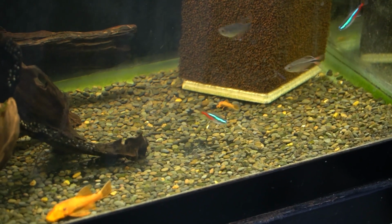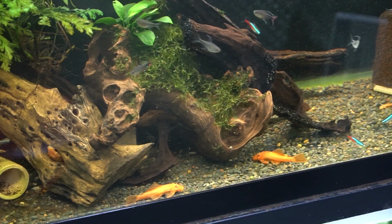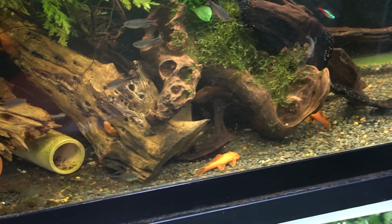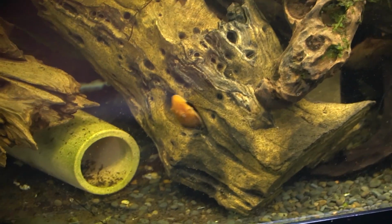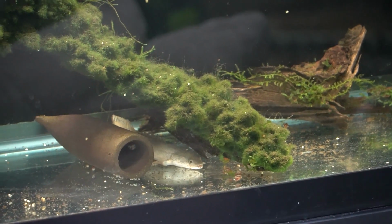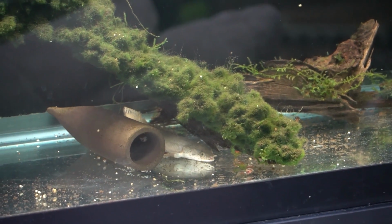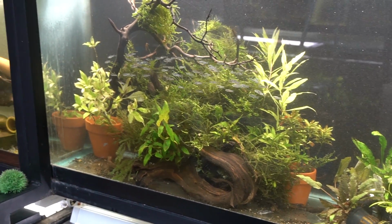I get a lot of questions about why I don't automate my system, and it's because I really, really enjoy this part, catching sneak glimpses of things like this catfish coming out of a hole in the wood. I don't know, it just provides me a whole lot of joy. This is my baby Endli. It's growing really, really well now. And then again, I just watch my fish.